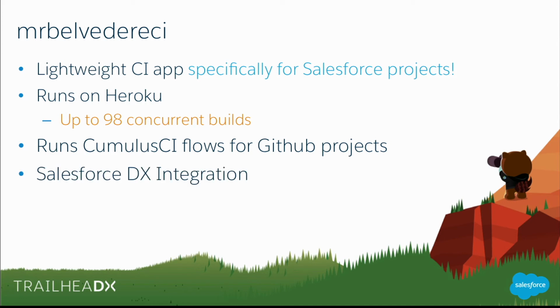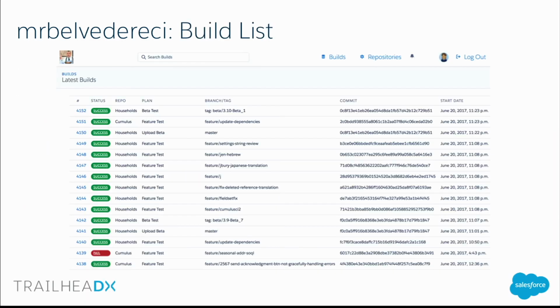It's integrated with Salesforce DX, so it spins up scratch orgs and deletes them for you. And because it's Salesforce specific, it also has built-in functionality for tracking Apex limits on the tests that you run. Cumulus CI generates this data, and it is able to load that in and analyze the data for you. So this is what the build list view looks like. You can see this live now at Mr. Belvedere CI.herokuapp.com.